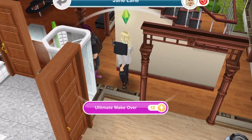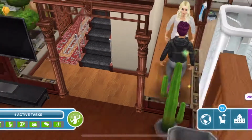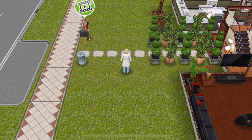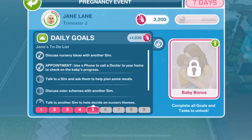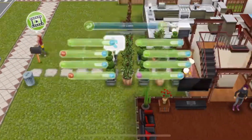The difference between this trimester and the last trimester that I noticed is that with the second trimester, you see a little bit of the baby bump and you see her start to have trouble walking, kind of with a waddle. You know how you have weight toward the front of your body, so you have a hard time walking. So she has a little bit of that. And then in trimester 3, it gets even bigger. So that's the cool thing.